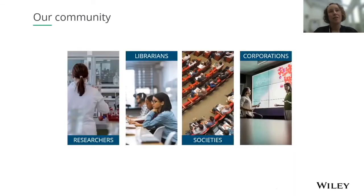So we're working with a number of different organizations, but really these are the main groups of people that Wiley as a company interacts with. So the researchers is obviously the most important one, really. Everything comes from them. The authors writing the papers, doing the science, and submitting to the journals. The librarians, so the sales team in particular, work closely with them in helping them to get the right portfolio of journals for their libraries. The societies who own or co-own a lot of the journals that we work on, and the corporations who sometimes advertise in our journals or are more involved in that kind of talent development side of things.